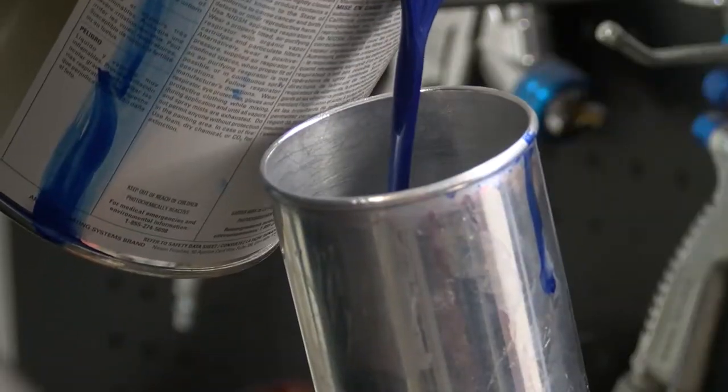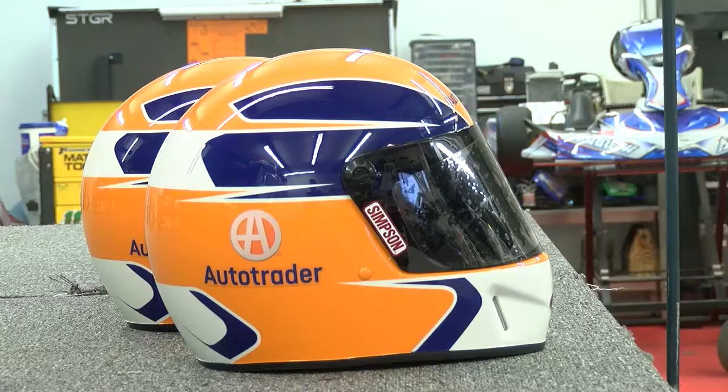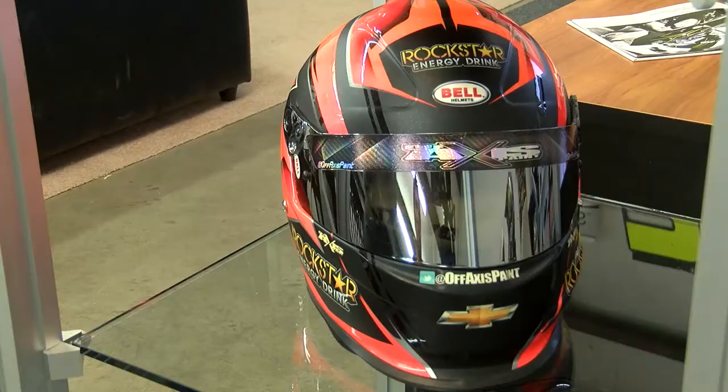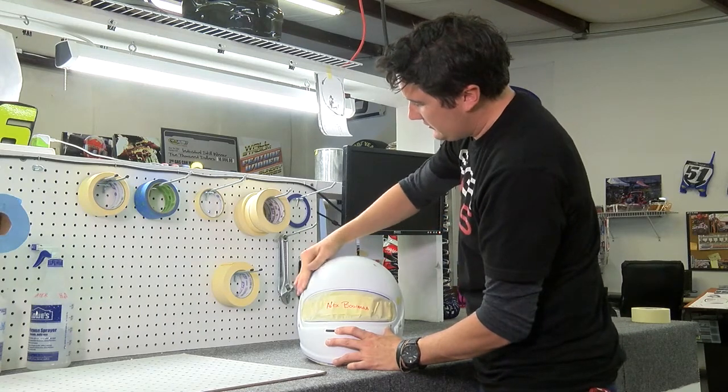This artwork is really cool, and it's really cool to see on the track, but these helmets are first of all a safety feature for these drivers. It's the most important safety feature, I think. And it's very important to keep that in the back of your mind when you're doing these and when you're finishing them up. You don't want to do anything to alter the helmet itself.